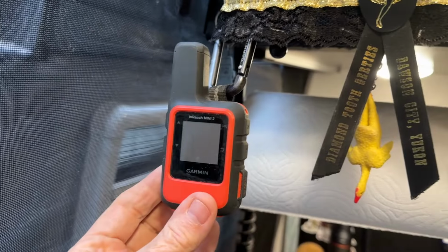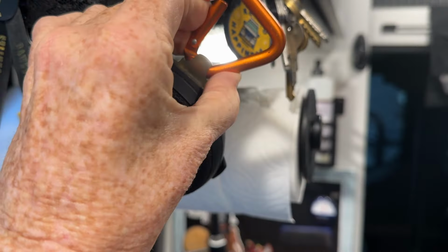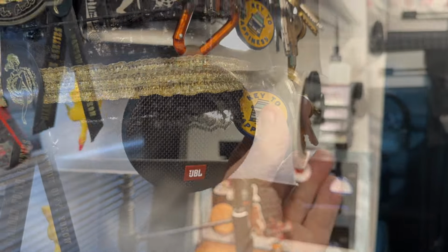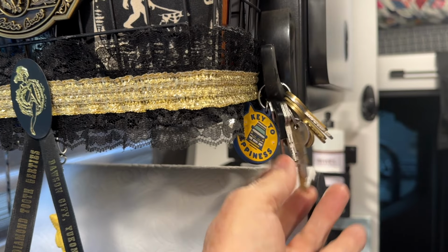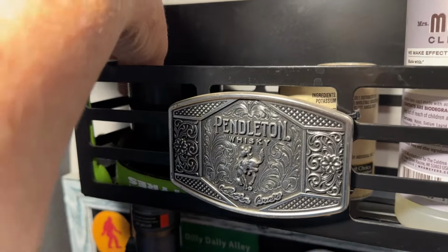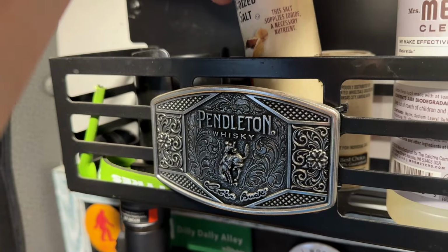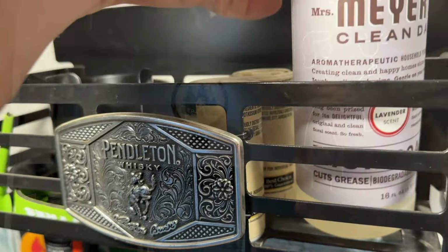We hang our Garmin InReach there. And we even hang this little speaker. We also added a couple of hooks so that we can hang keys or other miscellaneous items in this area. We painted the other basket next to the sink black, and there we keep our coffee filters, salt and pepper shakers, and even our dishwashing soap.